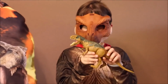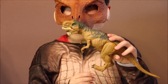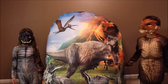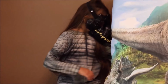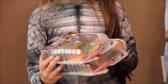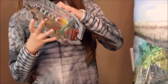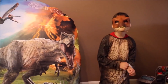Oh, it's a dinosaur. It's a Metriacanthosaurus. Does it do anything? Whoa, it chomps and it roars. Cool. Whoa, Indoraptor, what do we got there? Oh, she's got to dig deep. We might be getting empty. What are those? Mini dinosaurs. Hold them up so we can see them. Whoa, that is cool. Okay, T-Rex, anything else in there?